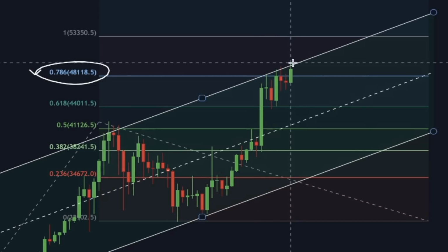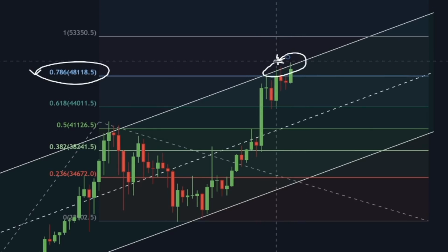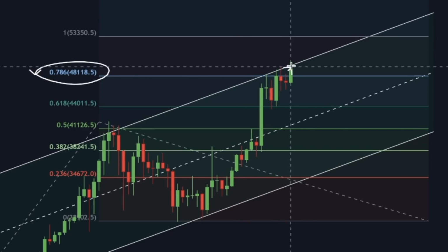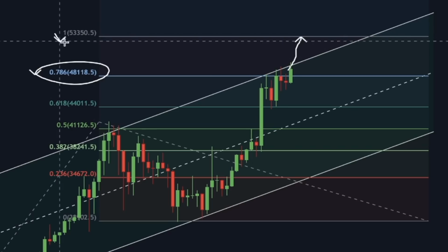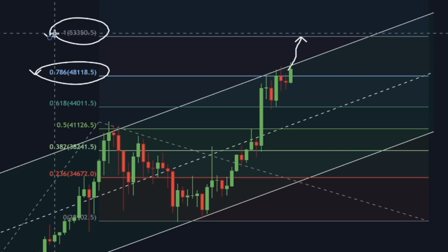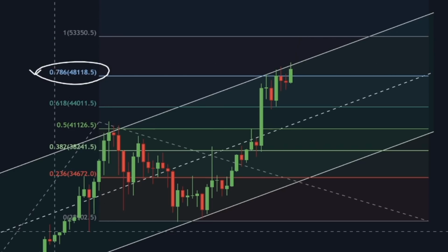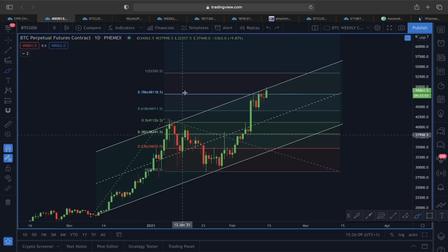And now, if we are also going to break this 49,000 price level today and find support above it, then there is a very likely scenario that we are going to continue further in an upper direction towards the 100% Fibonacci extension level, and that's going to be around the 53,300 to 53,400 price level. And why this price level to the upside is so important is because I'm going to come back to that in a smaller time frame.